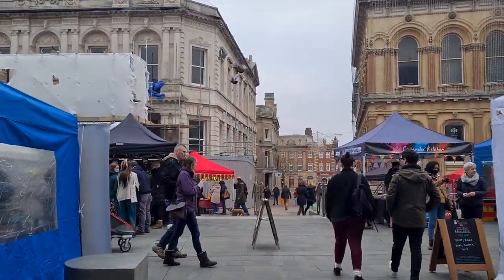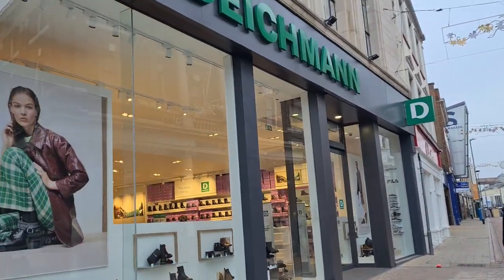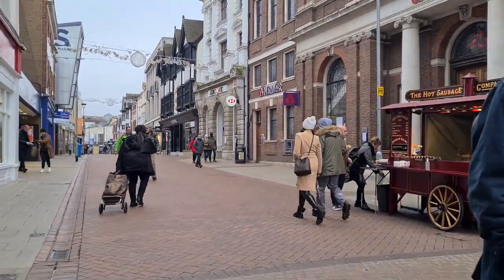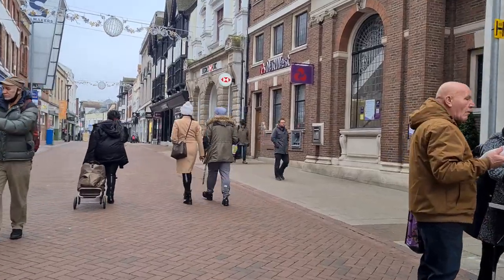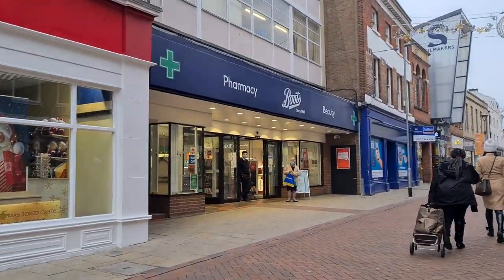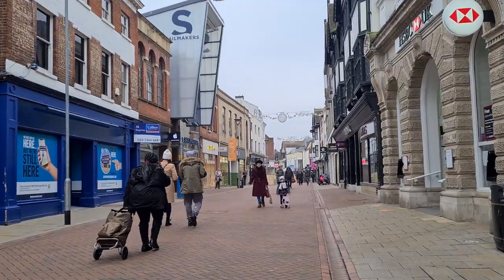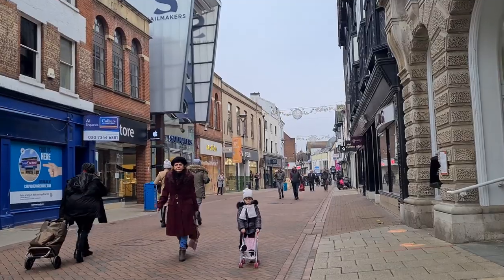It's a Barclays bank there. If you want any medicine items, this is the place to go. Now if you see, this is a big bank. Now this is Hillmaker. From here you can go directly to Iceland, and many places, Subway, everything will be there.